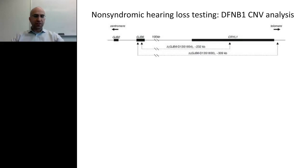Our normal GJB2 strategy is to sequence GJB2, and we have a couple of gel assays that can detect one of these two deletions, the more common one. So we can't detect both of these with the method we're using now. Alternatively, we also have probes that cover this entire region from GJB2 all the way to the upstream gene, CRYL1, designed to identify deletions using the NGS data. However, you have to run the NGS platform to be able to detect the variants.